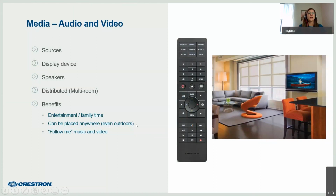Media is the next category, and that refers to the audio and the video. A source is a component such as a cable box, a Blu-ray player, maybe a gaming console that your client likes, or any type of media server that contains what they like to watch, which stores and organizes the content that the client would want to be able to view or hear in their home. A display device is where the video content from a source is viewed. So in other words, that's a TV. Anywhere where you're going to see pictures or images is considered a display for the client. A TV, a screen, or a monitor is going to be the most common.